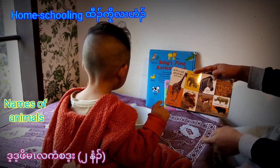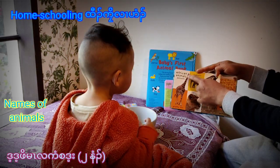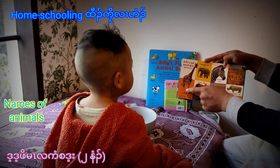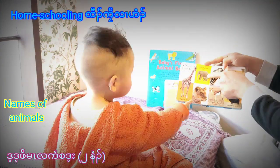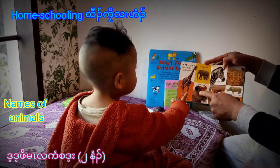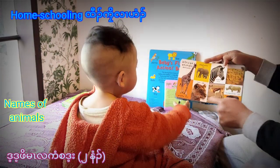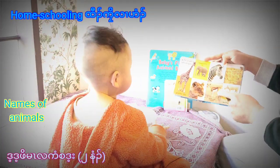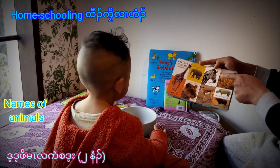Oh, the Africa animals. Animals from Africa. You know this one with the long neck? Giraffe. Giraffe. Right here. Yeah, giraffe. How about this one? Elephant. Elephant. How about this one? A tiger. No, it's lion. Yeah, you know this one? Cheetah. Yeah, it's called grizzly. Grizzly. How about this one?